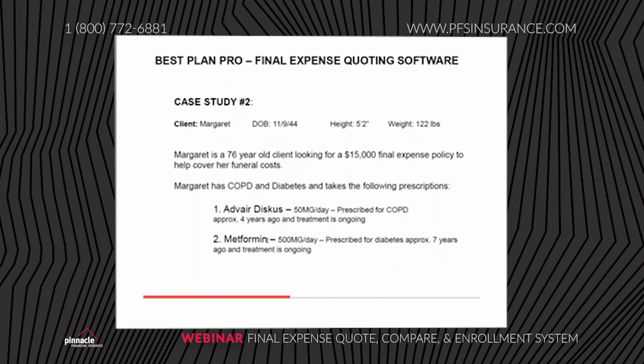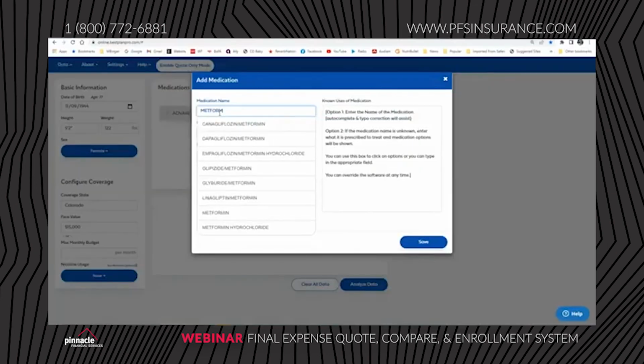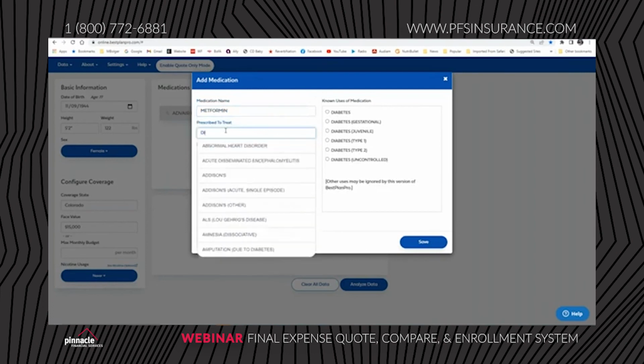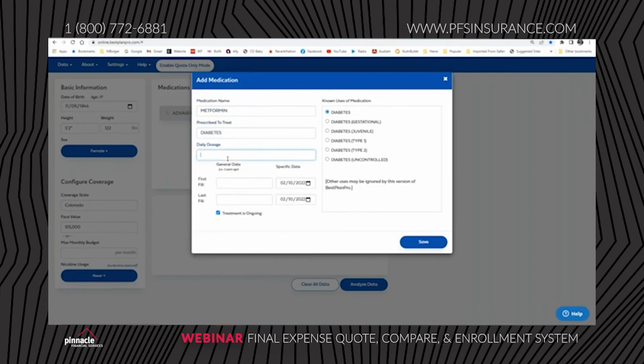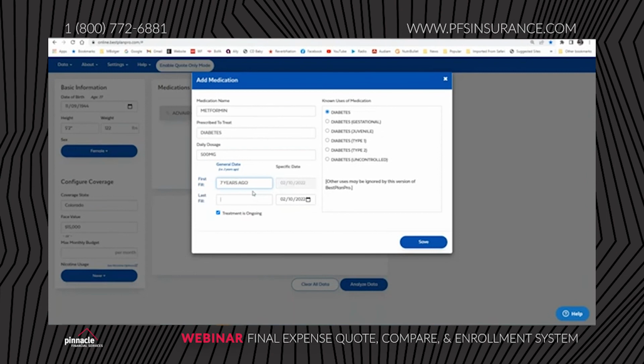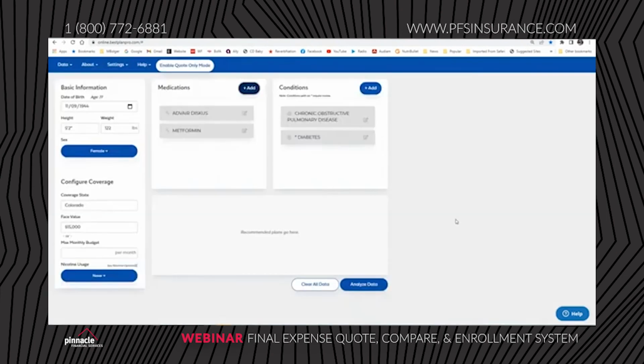Now, the next one we have is the metformin, where she's taking 500 milligrams a day for the diabetes, approximately 7 years ago. Okay. Metformin, diabetes, 500 milligrams. Forgot what, 7 years, okay. And treatment is ongoing. Perfect, okay. So 2 minutes is what it took me to put that data in there. Go ahead and click Analyze Data.